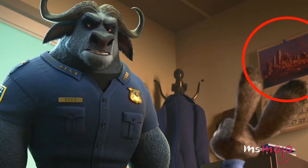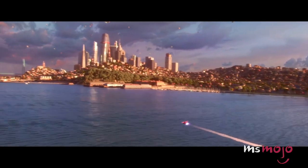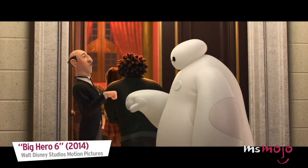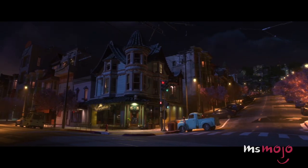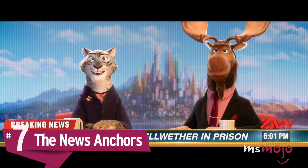In Chief Bogo's office, you may have spotted the city of San Francisco, which is the setting of Big Hero 6. And the van Nick drives during the film has an antenna that looks suspiciously like the film's most memorable character. Aunt Cass's Lucky Cat Cafe also makes a brief appearance, and begs the question, did she decide to franchise?